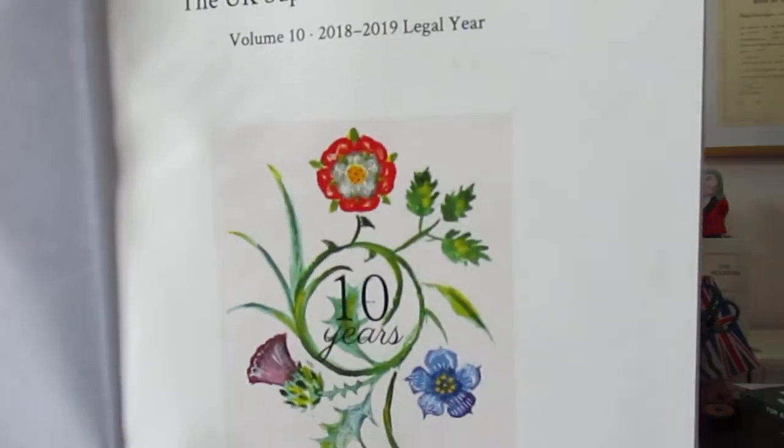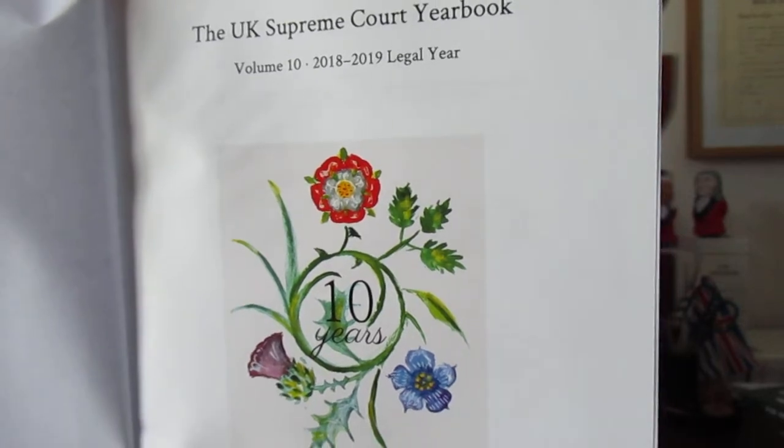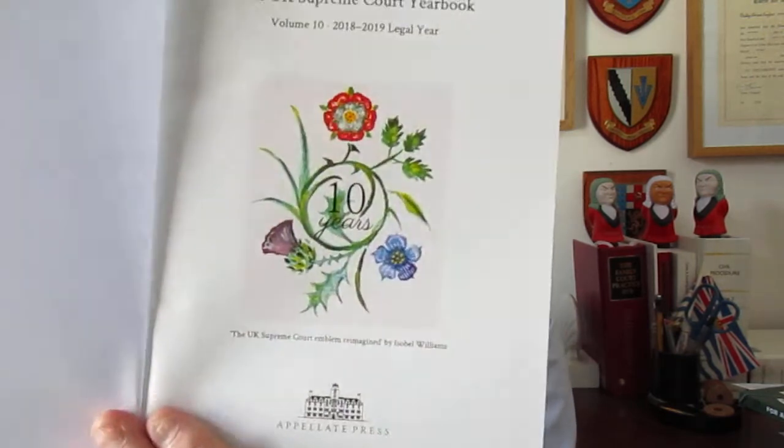If we go to the front of the book, we then look at the front page, and you can see the front page is rather nice. It's got a nice little picture and image. 10 years of the Supreme Court, and it's an emblem reimagined by Isabel Williams, and we've written book reviews for Isabel's work in the past. We can just see it again there. Then we go in from that to the main book itself.